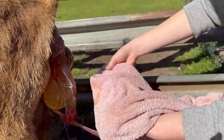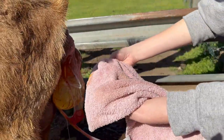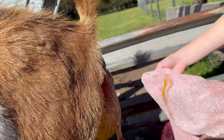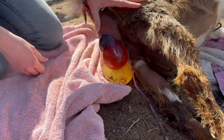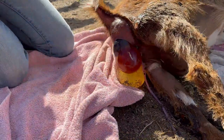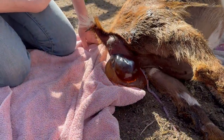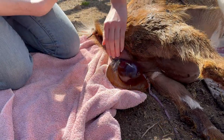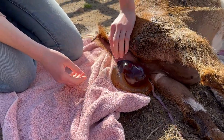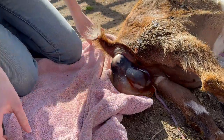There's very bad lighting now. Can you lay down, please? She's getting stuck on the baby. She was just about to, and I just... Oh, that was a good save. She's got a baby and two sacs coming out, so. Yeah, good job.